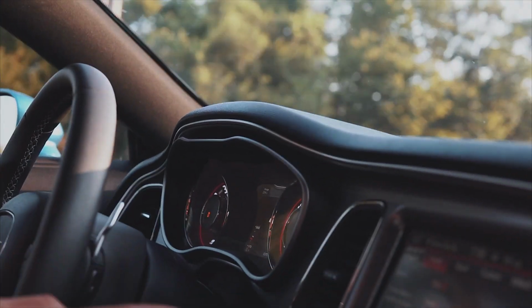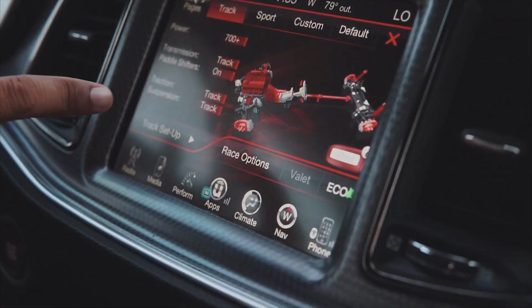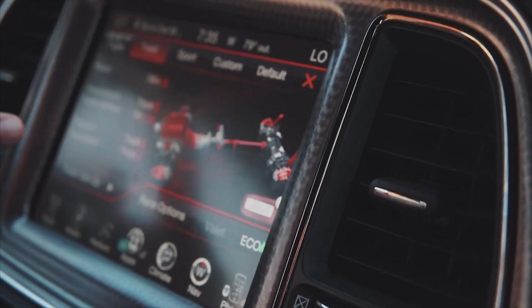Right now I have the SRT pages. My buddy Eddie left it on track mode, where it displays the traction, suspension, paddle shifters, and where the power levels are.